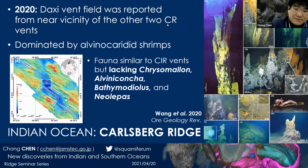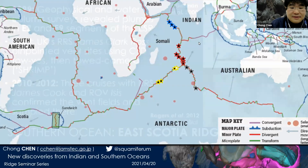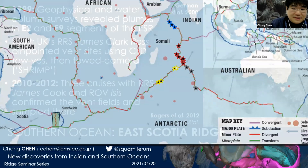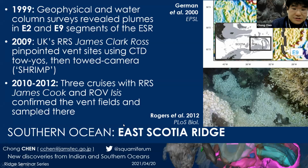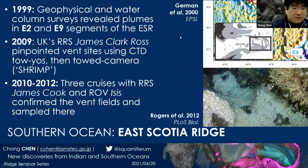So we have 3 vent sites on the Carlsberg Ridge. And then coming to the Scotia Sea, the Scotia Ridge, which is here. In 1999, the plume signals were found over 2 segments of the East Scotia Ridge, one in the north called E2 and one in the south called E9.